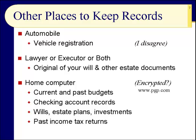Now, your home computer is a treasure trove of important data, if you're like most people. So there are other companies. In fact, I'm looking for another company because the one company I use, PGP, was bought by another company called Symantec, which is not the best company. I'm not very fond of them. They've treated me poorly in the past. So I'm looking for a replacement. But PGP is actually pretty good. That's what PGP stands for. It stands for pretty good protection.